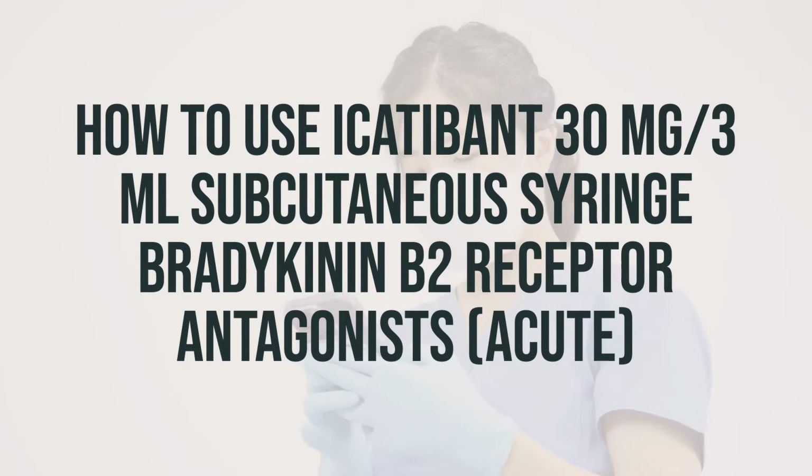Clean the injection site with rubbing alcohol before injecting each dose and change the injection site each time to lessen injury under the skin. Icatibant should be injected under the skin in the stomach/abdominal area as directed by your doctor, usually over at least 30 seconds. If your symptoms continue or come back, you may give another dose after at least 6 hours, with a maximum of 3 doses in 24 hours.